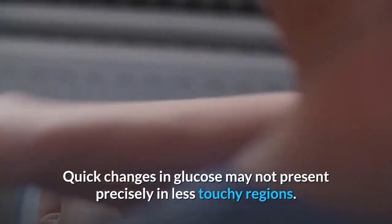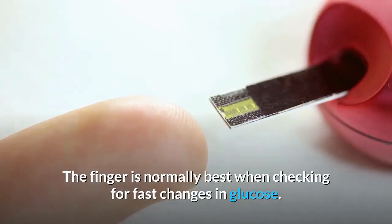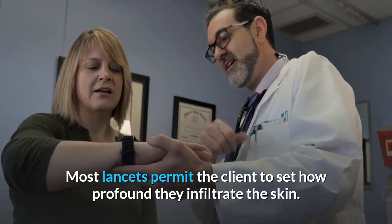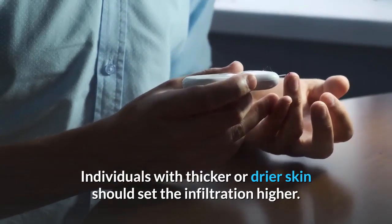Quick changes in glucose may not show up accurately in less sensitive areas. The finger is normally best when checking for fast changes in glucose. Most lancets permit the user to set how deep they penetrate the skin. People with thicker or drier skin should set the penetration higher.